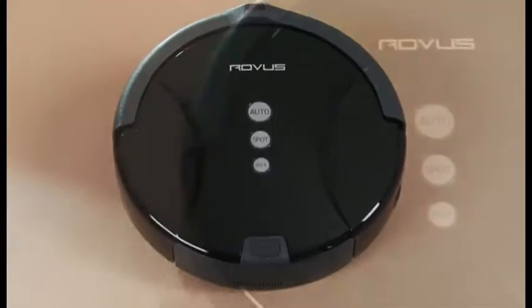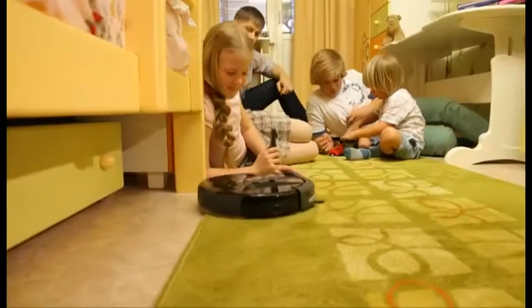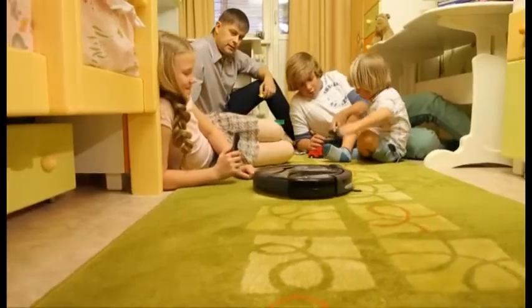Introducing Rovus Smart Power Delux, the robotic vacuum cleaner that does the job instead of you. Your home can finally be clean every day, effortlessly.